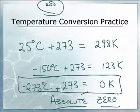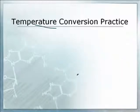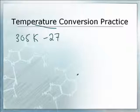Now we probably should go in the other direction. Let's do a couple more. Let's say I've got 305 Kelvin. What's that in degrees Celsius? We subtract 273. And what do you get there? 32 degrees Celsius. No naked numbers.